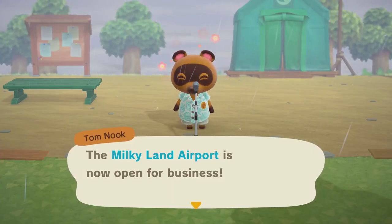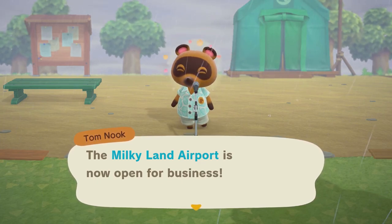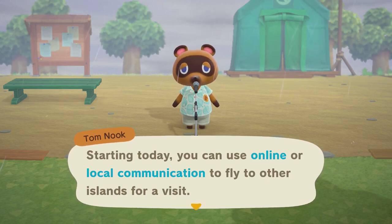Dun dun dun! It's finally the next day, and look at how happy Tom is! And he has a big announcement for us today. The Milky Land Airport is now open for business. I wonder what we can do? We can use online or local communication to fly to others' islands.